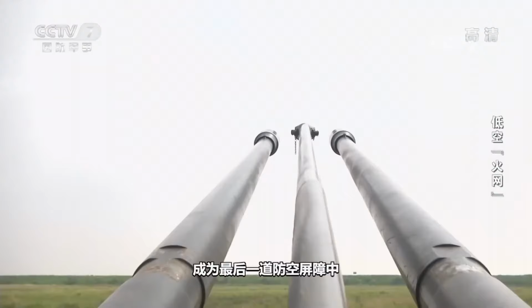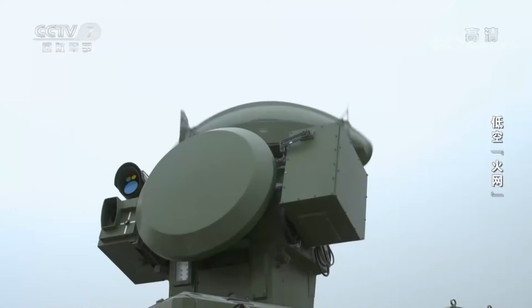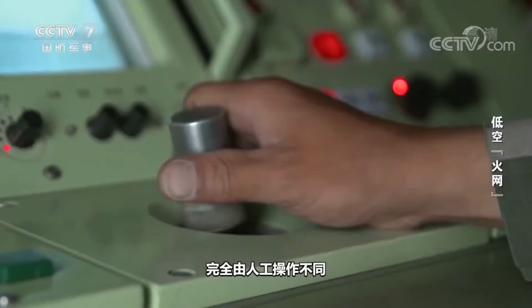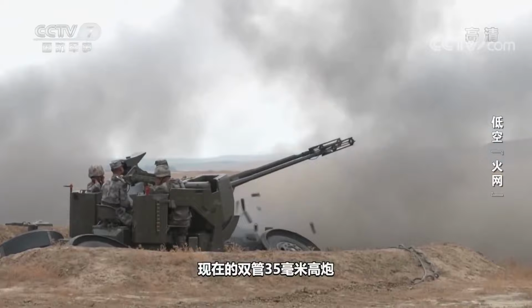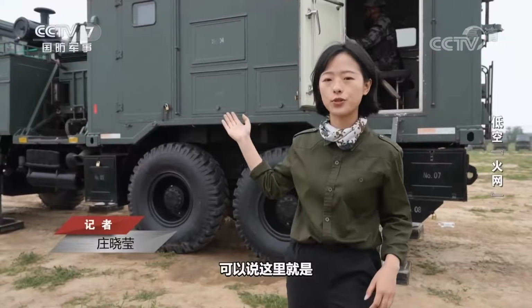These new anti-aircraft guns are completely different from manual operation. The current double-barreled 35mm anti-aircraft gun can actually be automatically controlled by multiple gun trucks in a command vehicle. It has an advanced photoelectric fire control system. This is the central nervous system in automated firing mode. It looks like a simple vehicle, but it has a series of advanced equipment such as search radar and tracking radar with identification of friend and foe.